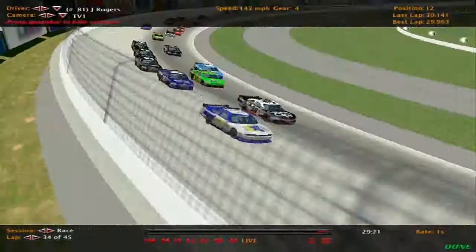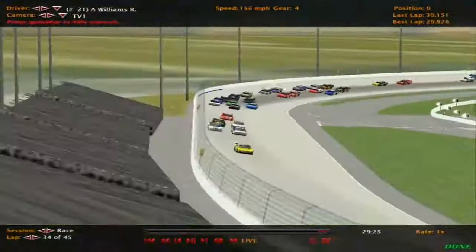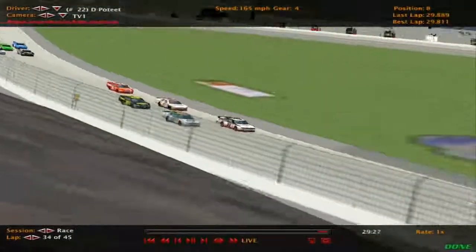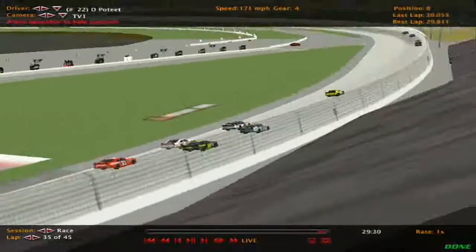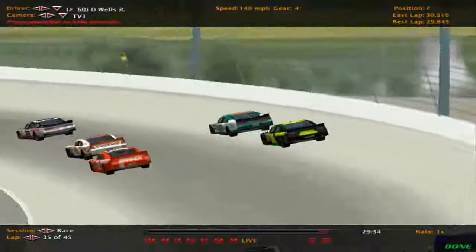Great run for Jake Rogers up there outside the top 10. There's Jessica Lawrence. She dropped back. Oh, Aaron Williams and Michael Causey got together. Let's see where these guys are running. Dylan Poteen and Danny Wells are battling for position. That is for 6th position. Dylan Poteen has it. Danny Wells wanted it back.